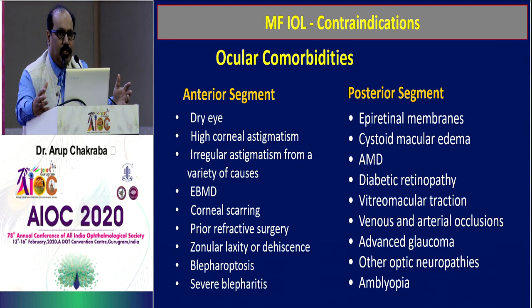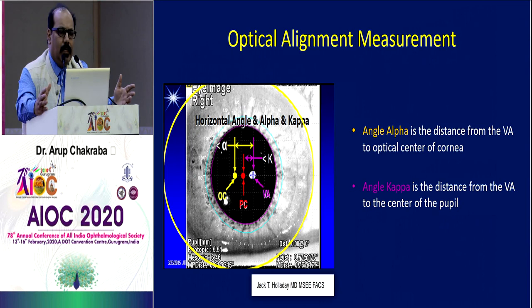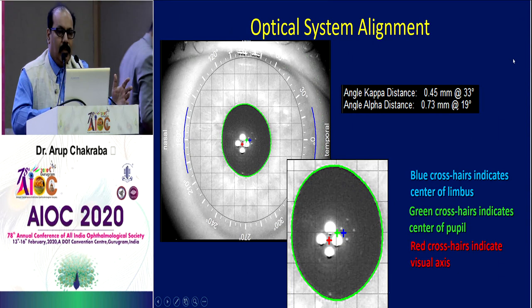However, as I mentioned earlier, from time to time, we do come across patients where everything seems to be fine, but the patient is not at all happy. So this basically can be explained by an optical alignment issue. And with the iTrace machine, we measure the angle alpha. In reference to cataract surgery, we always talk about angle alpha.